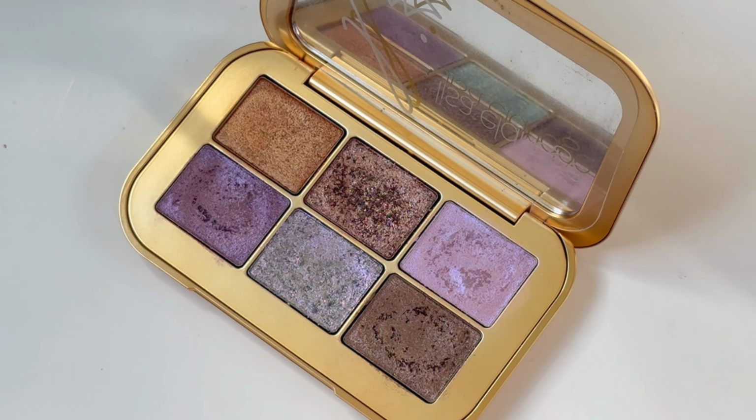Formula wise, well, I've told you there are no mattes in this palette. You are working with metallics, satins, those luster shades, and glitter sparkly shades. That's what you're working with in this palette. And I think that most of us, the regular consumers, the regular users of eyeshadow, enjoy a good matte in a palette. So I kind of dislike it that there is not a matte shade in this palette.